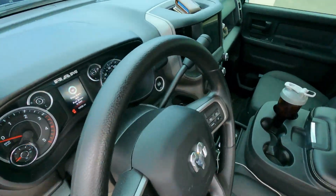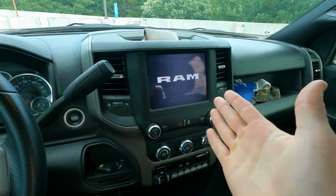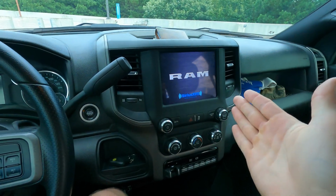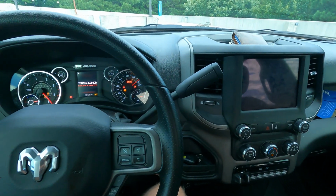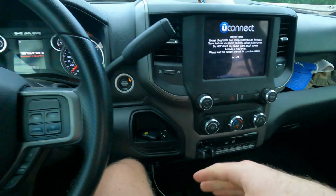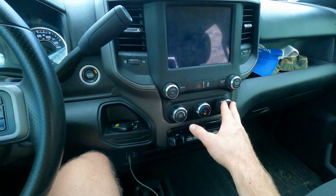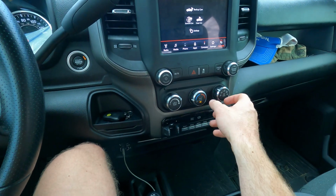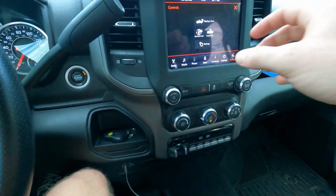Let me show you guys, since not all of you have watched my other Ram videos. This is a Tradesman, but this thing has an 8-inch screen, and that's really all you need. We'll start her up and I'll show you the crazy stuff here, folks. So we got our auxiliary switches, we got our trailer control, all that good stuff. Very basic AC, but it gets the job done. We'll go ahead and turn that down. Check this out.